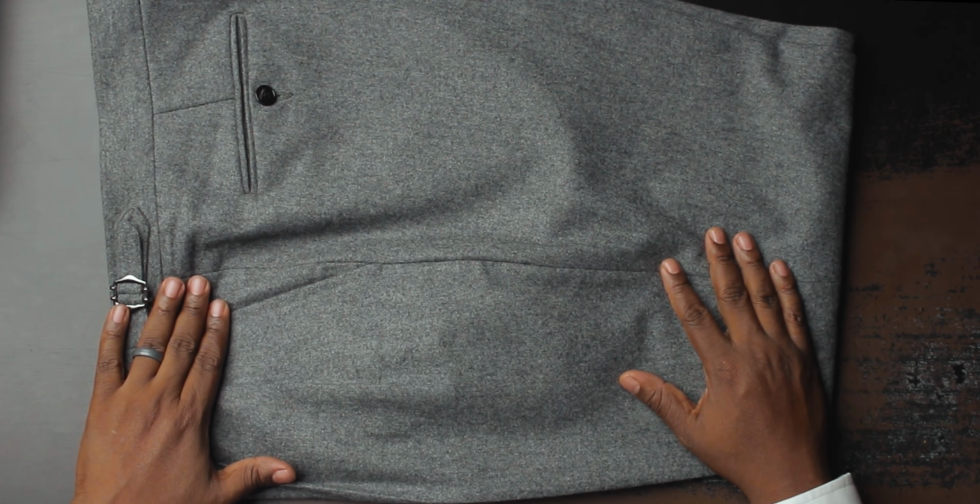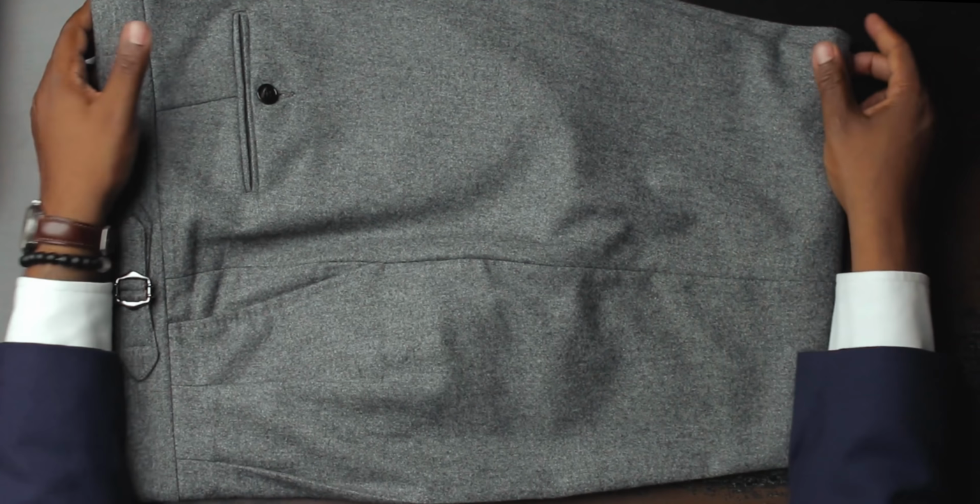I'll make a video eventually about all my fall and winter trousers, but the most important one out of the bunch is definitely the gray flannel trousers. It's the quintessential fall and winter trousers, man. You can't go wrong with gray flannel trousers. Every man should have this in their wardrobe. Let's move on to the second fall and winter essential.